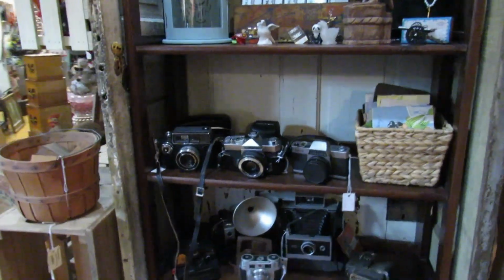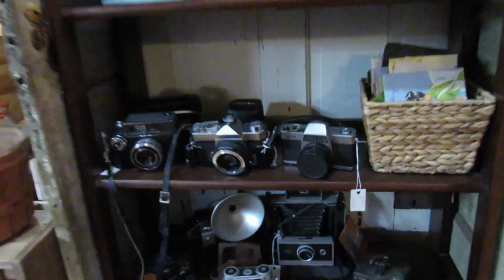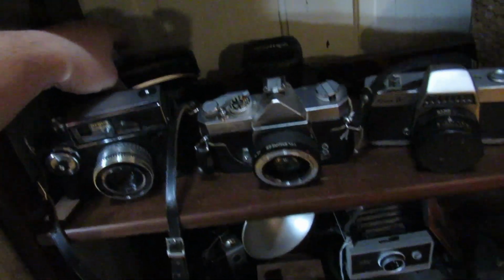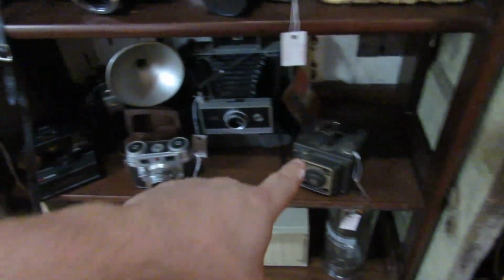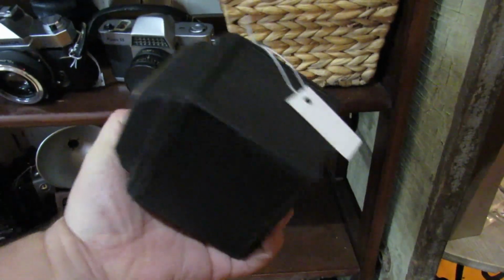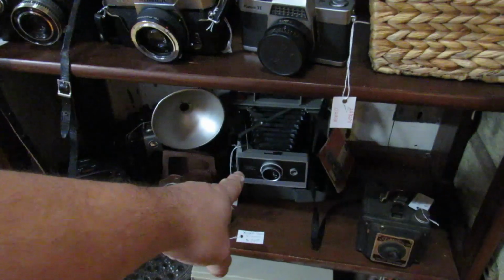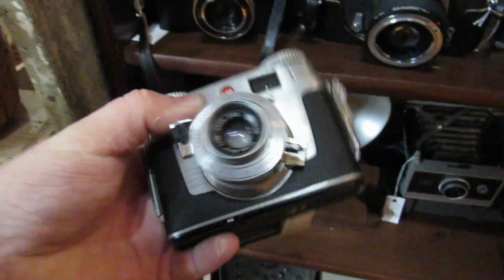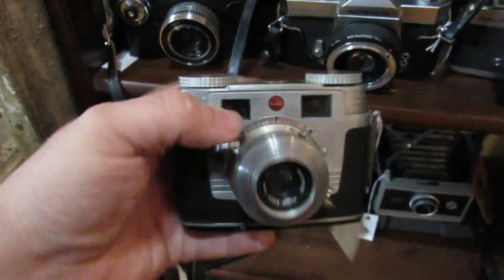Here is where I keep a lot of my cameras. I've got a lot of film cameras here. They're all film. This is a little Traveler. It's a 120. I've got 15 bucks on it, but it's kind of cool. Here's an old Polaroid right there. And here is a really neat, I love the look of that. It's got an awesome look.